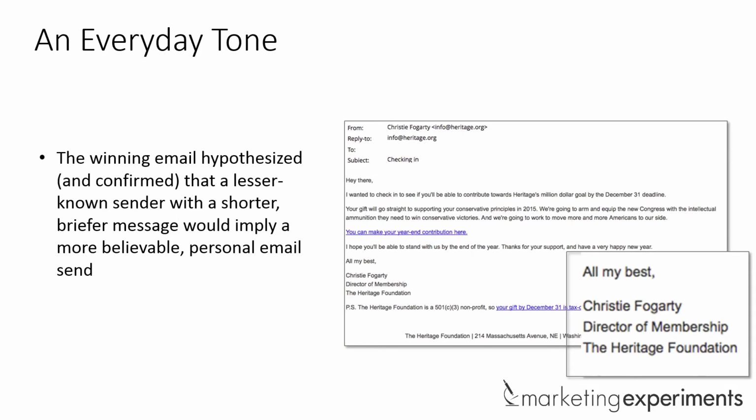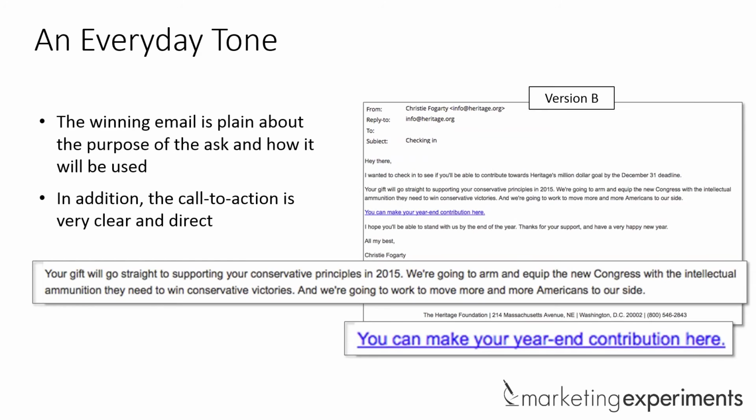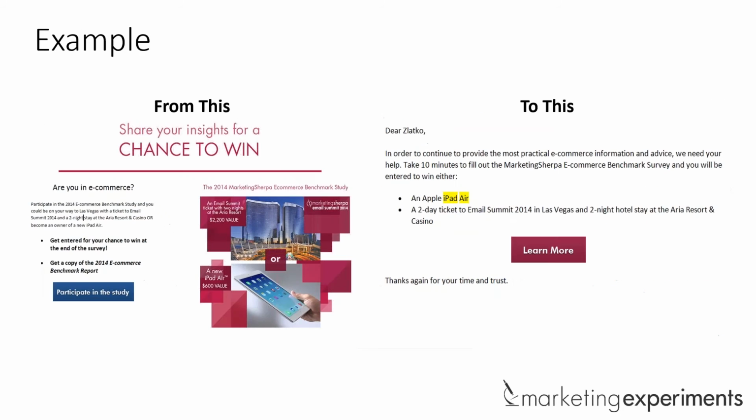And in fact, let me skip ahead and show you, and then we'll go back. Okay? Here's how we made the mistake. Take a look at the one on the left. All we wanted people to do was participate in a free study, right? That's all we wanted. Okay? It was for an e-commerce study, right? And we were saying we are willing to give away a $600 to $1,000 ticket to the summit. Actually, it's a $2,200 value, or an iPad Air. We're willing to spend money so that people will take the survey, right?